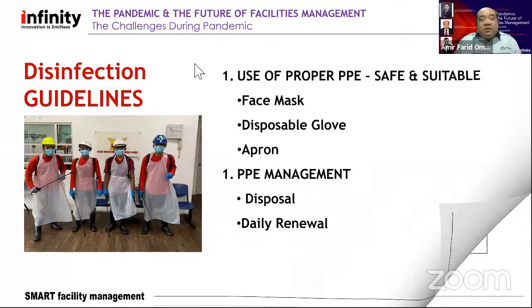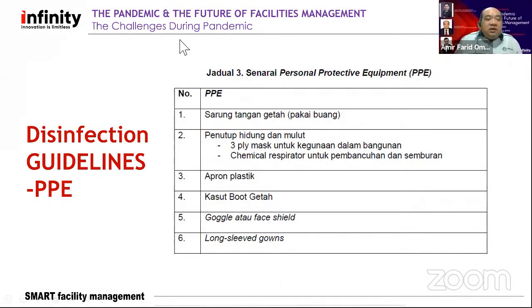This is an example from the guidelines. For those from overseas, it is in Malay, but I read for you: it is a glove, sarung tangan getah, or you have the mask, for which there is a specification. Then you have the apron, which can cover your body, and the boots, and you can even add goggles and long sleeve gowns to make sure you are well protected when you are doing the job.